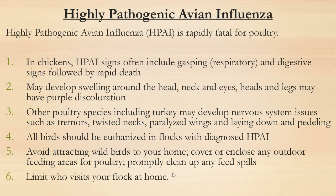And so unfortunately, whenever you do have HPAI, you will have to eliminate your flock. You'll have to euthanize your flock and start over. You'll have to come in and totally disinfect the area. And you'll have to let it sit in quarantine for at least several weeks to make sure that there's no disease or bacteria prevalent whenever you bring the new flock in.